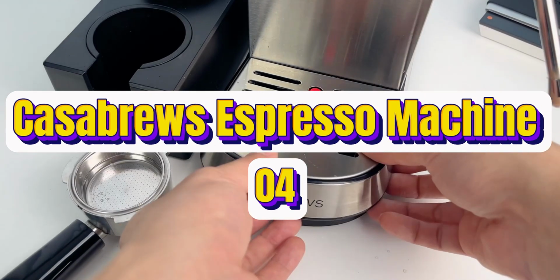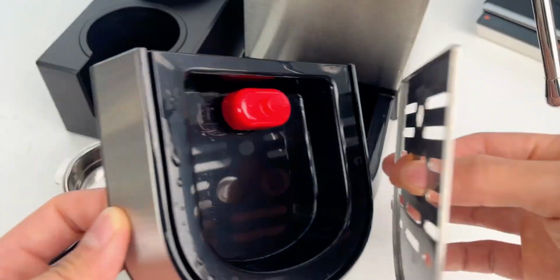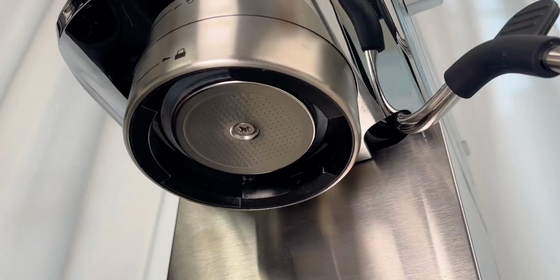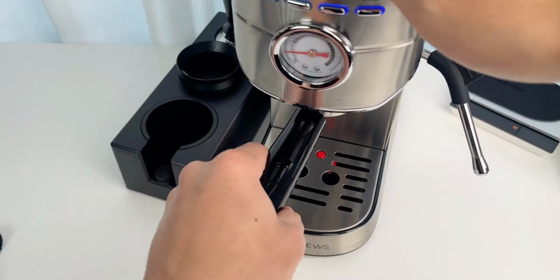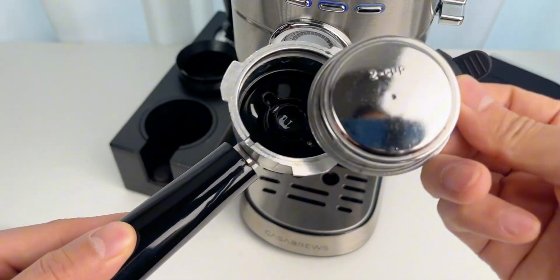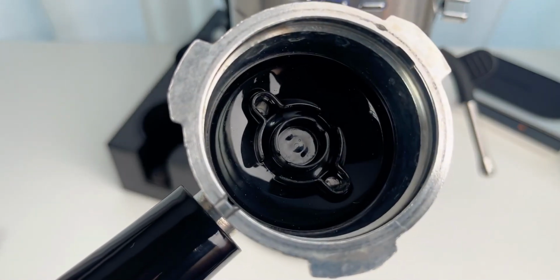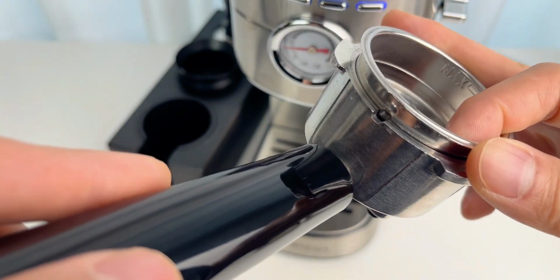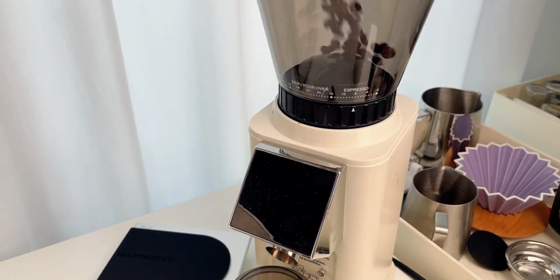If you're after cozy cappuccinos and creamy lattes at home, but don't want to drop major cash, the Casabrews might just be your new best friend. It kinda looks like the DeLonghi Dedica, but it's cheaper, sleeker, and even throws in a pressure gauge and a pro-style steam wand. That's wild for the price. Now, let's be real. This ain't for hardcore espresso geeks. If you're not into dialing in grind sizes or tweaking every little detail, this thing's made for you. Just pack it, brew it, steam some milk, and boom. Coffee shop vibes from your kitchen.